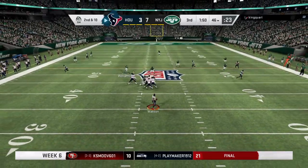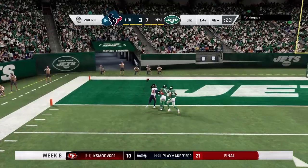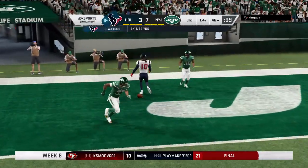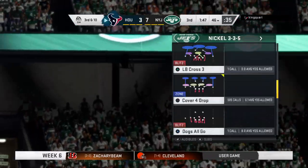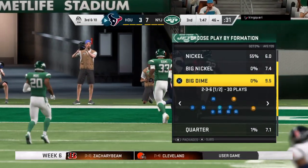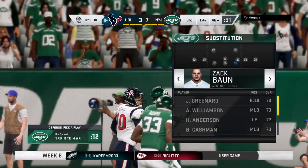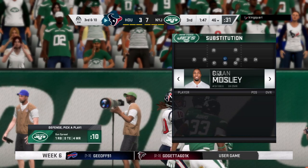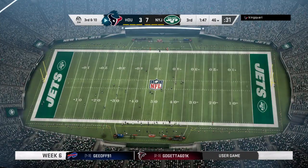Throwing again is Watson. He's going to loft one deep left side here. And that will be incomplete. Tried to dial up the long way out there, but it'll be 3rd down. This defense is continuing to contest every deep ball that is thrown downfield. And look, it doesn't matter whether you're playing man or zone. Eventually, that becomes man on man, and you've got to trust yourself and go up at that moment of truth and make a play on the football.